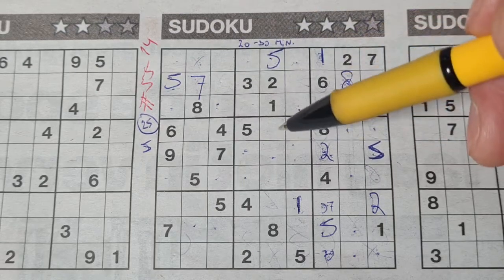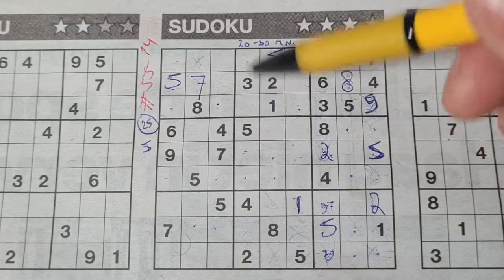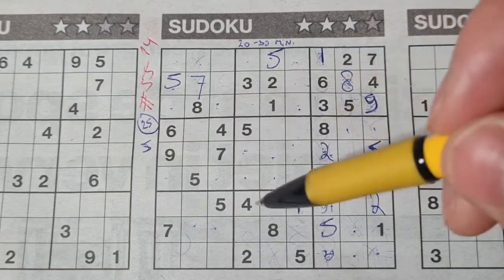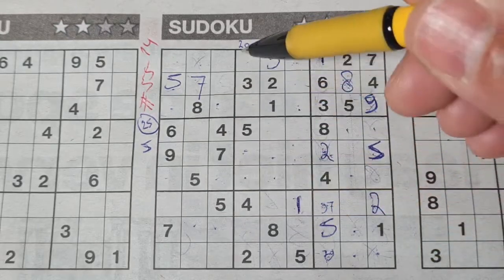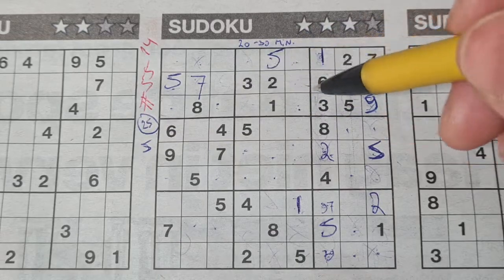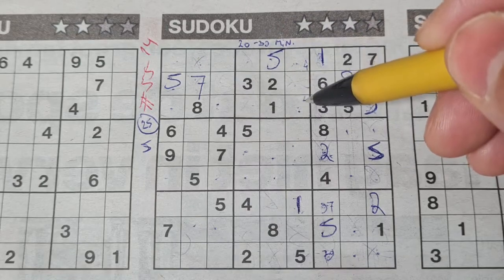Oh, yeah. We have here five missing numbers in this big square. One of the missing numbers is 4. We have a 4 in this column, so no 4 in these two boxes. We have a 4 in the second row, so no 4 in that box.